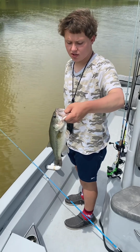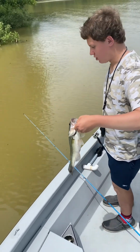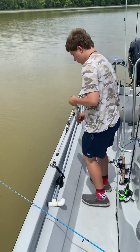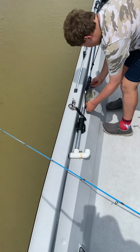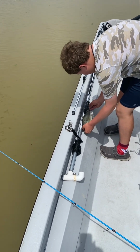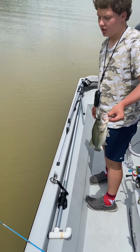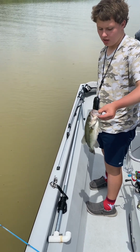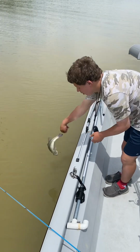Going to be measuring this fish to see if we could keep it during a tournament. It is basically 13 inches. They have to be 15. It's a largemouth. Yeah, I would think. Yeah, it's a largemouth. Going to be releasing.